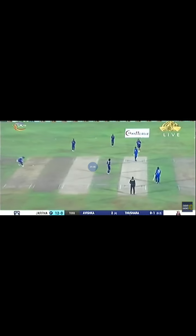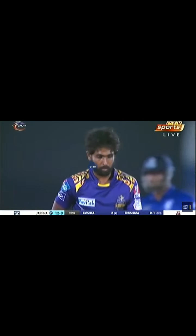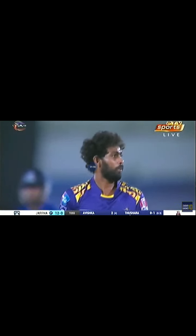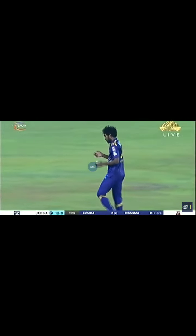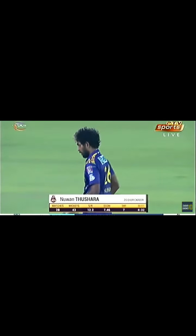Bit of movement there. Encouraging signs for Galle Gladiators. Charles, of course, on the other hand, doesn't move his feet as much. First ball of Nuwan Tushara is over. Making sure he's just in position so he can protect the stumps, but it was wider. His hands did follow the ball a bit, but he's setting himself up for the real threat of this man.